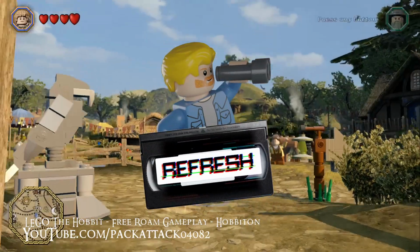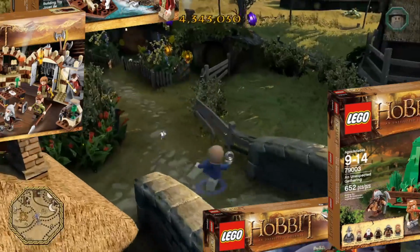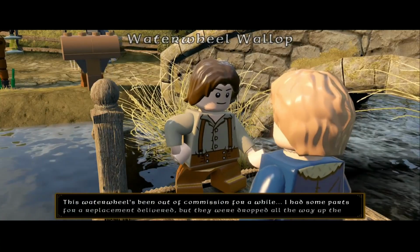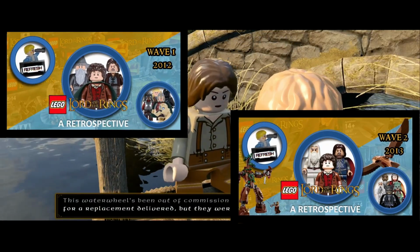Continuing on with our look into LEGO Middle-earth sets, join me in viewing the first wave of the Hobbit sets which released at the very end of 2012 all throughout 2013. This is the third wave of Middle-earth LEGO sets in total. If you missed the last episodes that were based on the Lord of the Rings, you may click here.